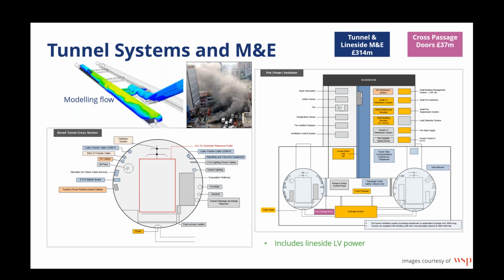And again, in the top right there's just an indicative value of the two sets of contracts there. We have a separate supply contract for cross passage doors to ensure consistency through the route across the different civils areas I mentioned earlier. And part of this contract also includes that line side LV power supply along the route that I mentioned that the other rail systems will call upon to power their equipment.